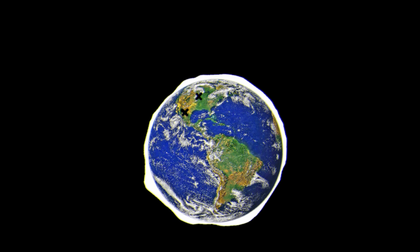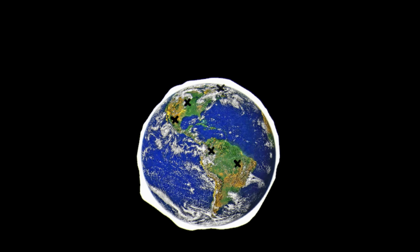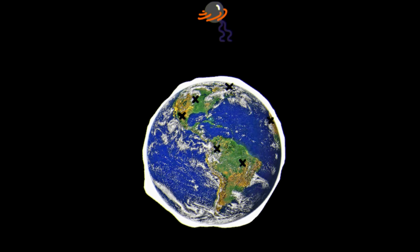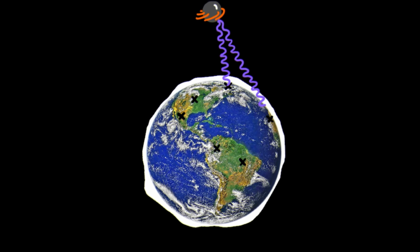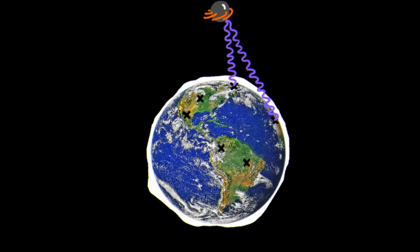Consider multiple radio telescopes situated across the globe. The Earth's curvature and the absolute location of a black hole will mean that the radio waves emitted by it would be picked up at different times by the different telescopes.